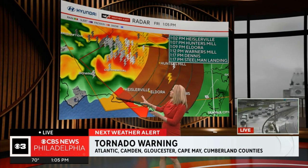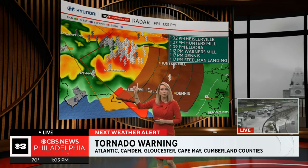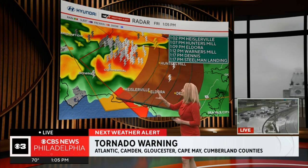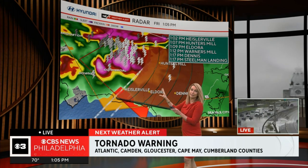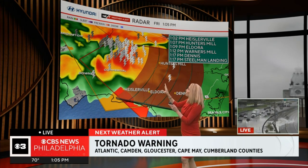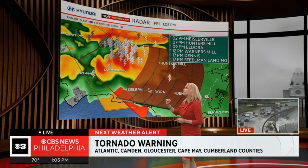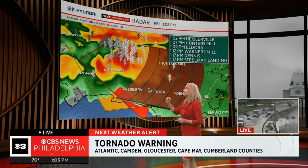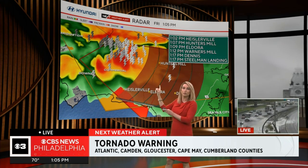Let's go first to this one. Now, this is the original warned storm. It has moved, but not a whole lot. Kate said that it is starting to speed up, which would be good news, but this thing is just sort of meandering and heading a little bit more to the east than to the southeast. And we are watching all of this as we go through the next, say, 20 minutes to a half hour. We're watching that this is going to be to Stillman, this is going to be to Warner's Mill, this is going to be to Dennis. This is going to be tracking in that direction.